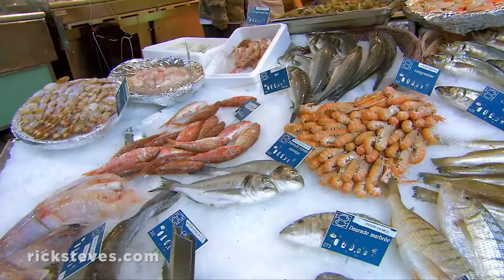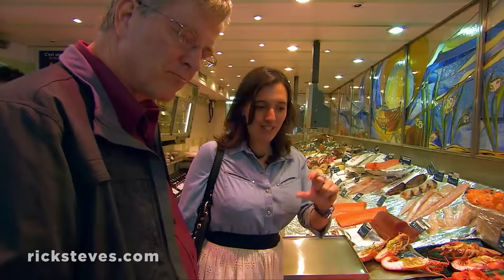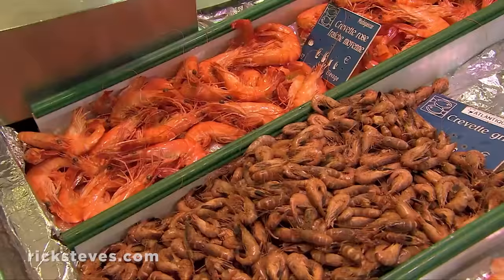I think for the first course, it would be nice to put some shrimps and mayonnaise. And you see, you have different types of shrimps. You have different colors, different sizes as well. So I think we'll go for the moyenne, the medium ones, which is very flavorful. Now it looks very fresh.